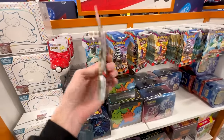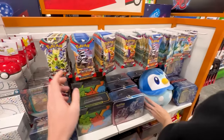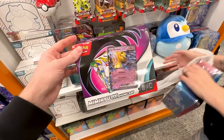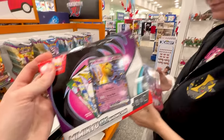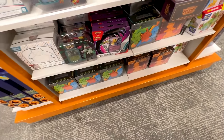We got Obsidian Flames. How much are these? $4.99, which is the same price as GameStop. Mine were just a little bit cheaper at GameStop because of the pro membership. We got the Collector's Chest. We got ETBs. Oh, look at this. You can get the Mimikyu box right here. It has Evolving Skies in it. $14.99. I mean, that makes sense. Three packs, $14.99, $15. So you could go with that.